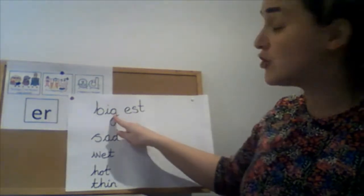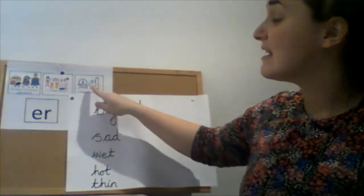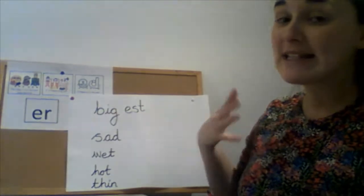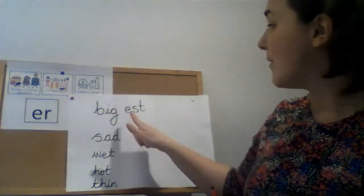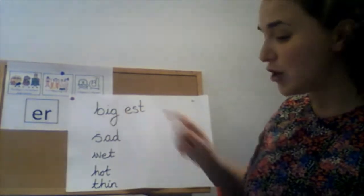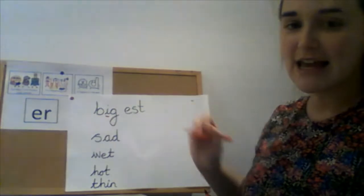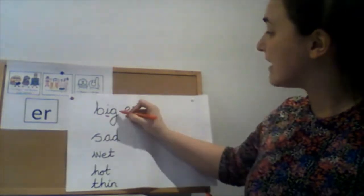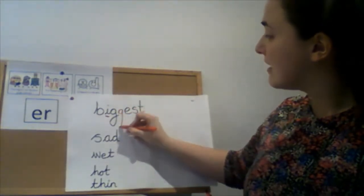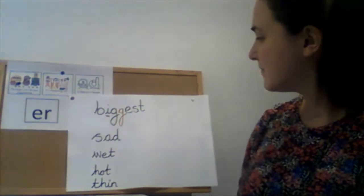Yes, I need to double the last letter. We looked at that with the suffix ing and the suffix ed. Well, it's exactly the same rule when we're adding the suffix est. We need to double that G. Here's my short vowel, the I. So I need to double it before I add my suffix, biggest.